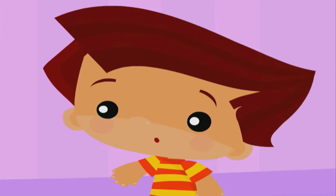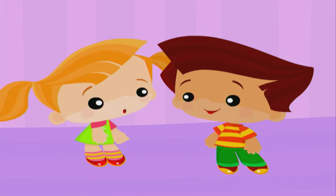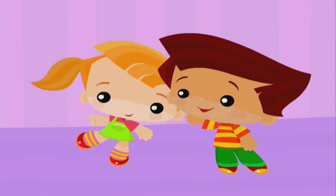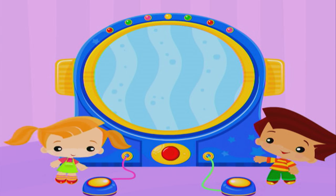Let's have Bordy draw a teddy bear for us today. That's a great idea. Let's go to Bordy the board. To the board. To the board. To the magical Bordy. 1, 2, 3, 4, 5. Imagination comes alive.